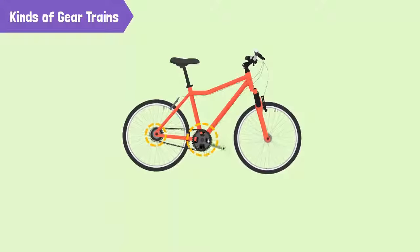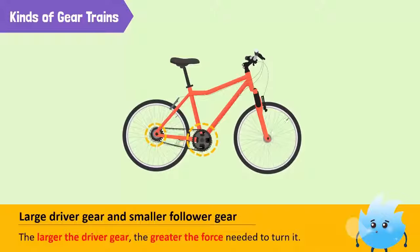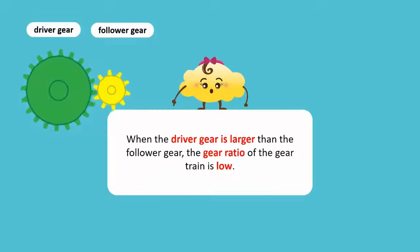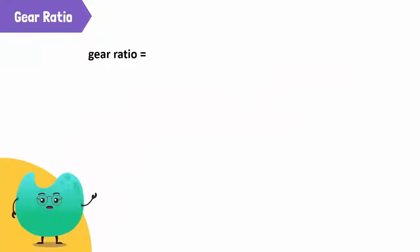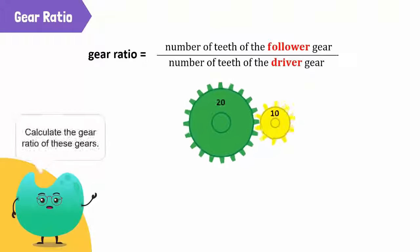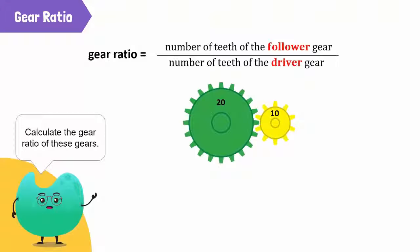However, you also find that it becomes increasingly harder to pedal because in such a gear train, the larger the driver gear, the greater the force needed to turn it. When the driver gear is larger than the follower gear, the gear ratio of the gear train is low. The gear ratio is denoted as the number of teeth of the follower gear over the number of teeth of the driver gear. Now, can you calculate the gear ratio for the gears you just tracked? The gear ratio for this gear train is 10 over 20, which is equal to 1 over 2 or 0.5.